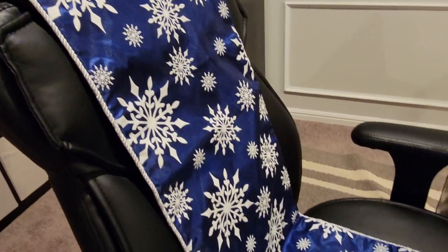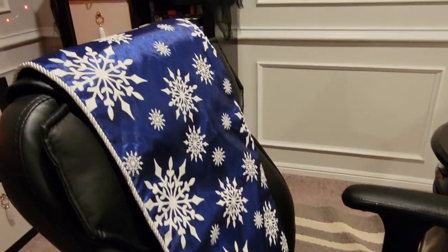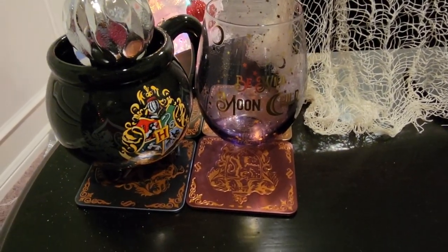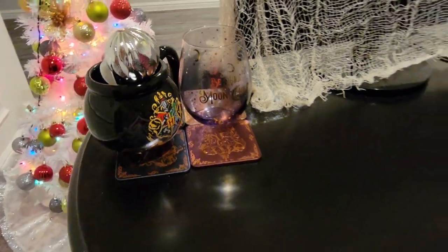And then I have this table runner, which I actually put on the chair, and I actually like the look of it. It looks very regal, but at the same time very wintry. And on this side, I just moved all of my coasters and my Hogwarts mug and wine glass, which you've seen in my previous videos.